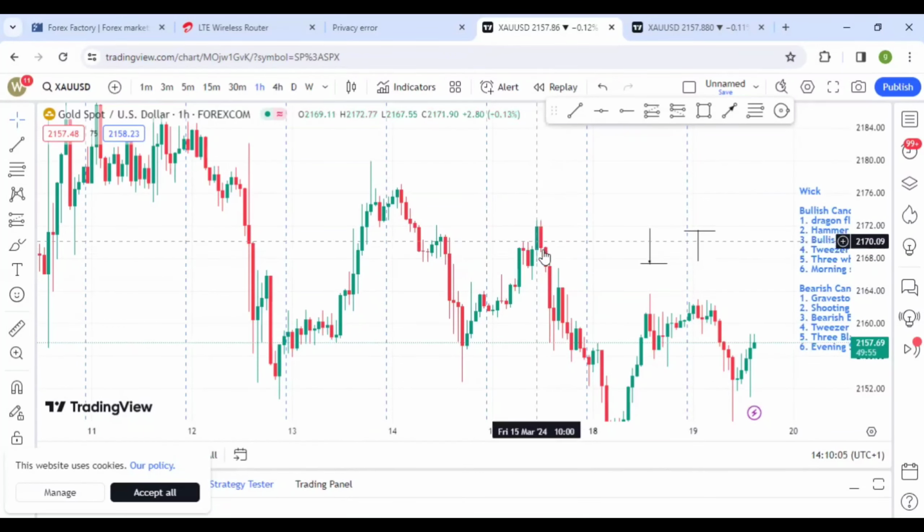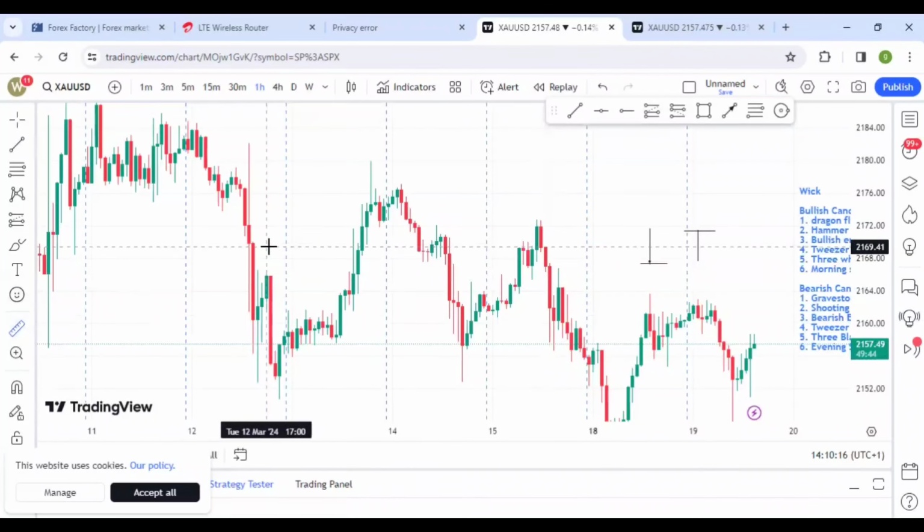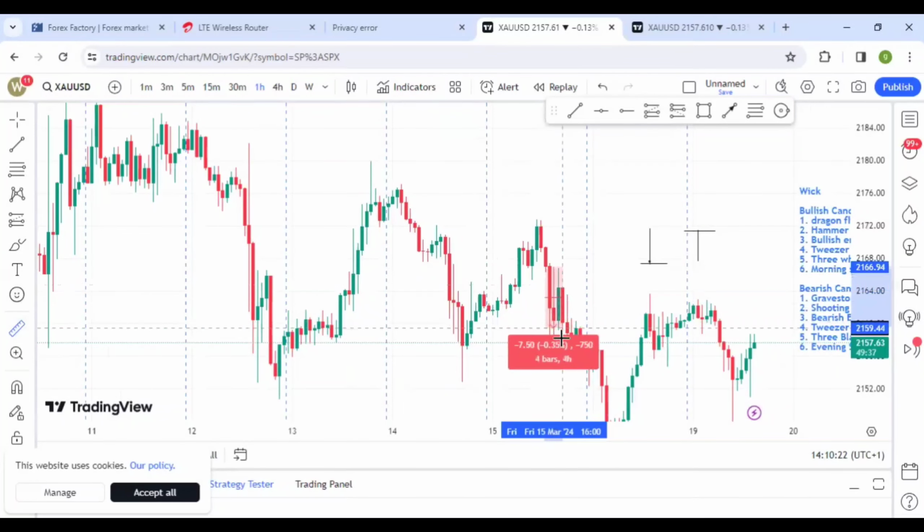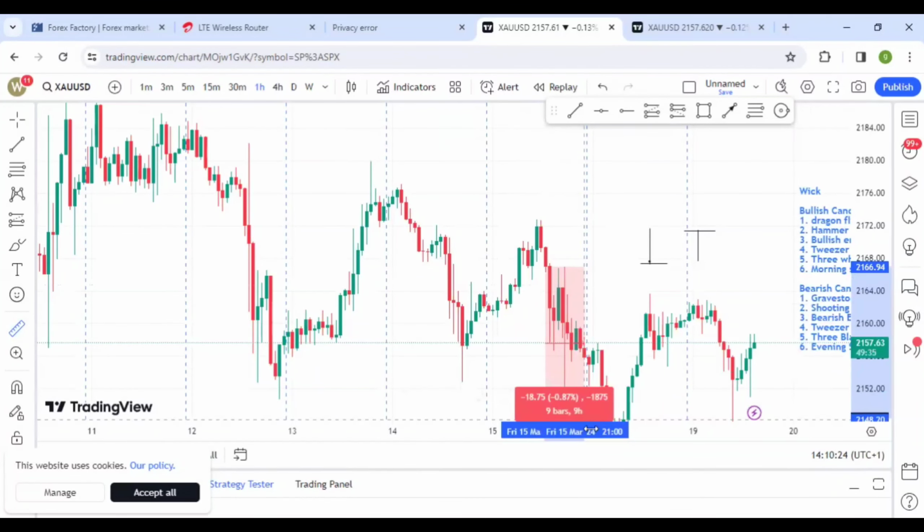You can see it closes below the high of these two candles, then you should be expecting a sell. Okay. Now let's assume you sell from here. Let's say you sell at the moment this candle closes. When this candle closes, let's say you sell from here. You can see the massive move still going down.